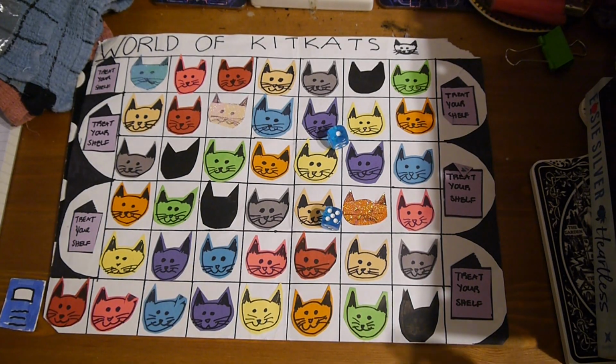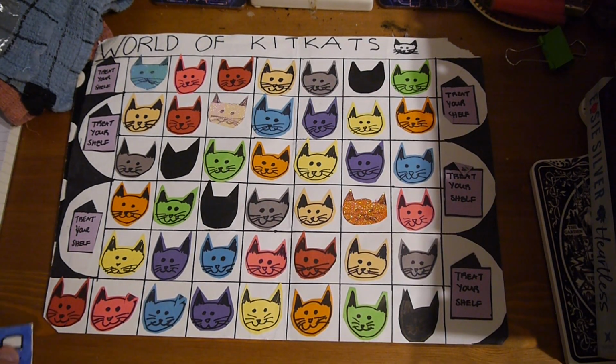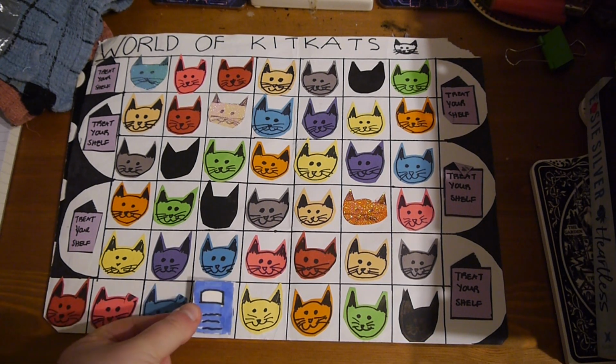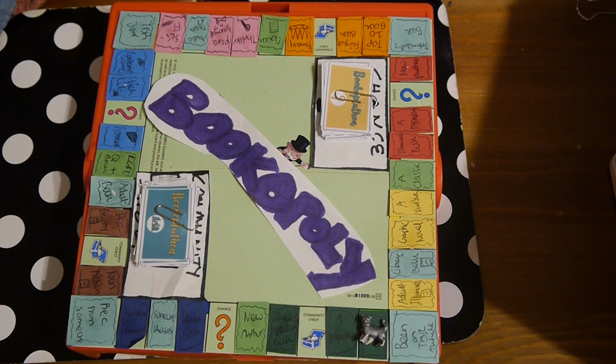It's a 5 and a 1, which is 6. 1, 2, 3, 4, 5, 6. Our first prompt is the Orange Cat TBR game. Okay, first TBR game, Bookopoly.